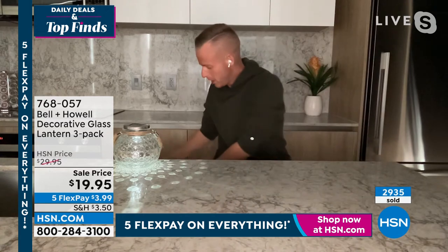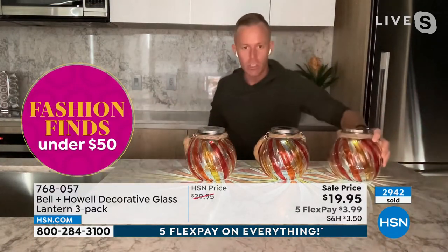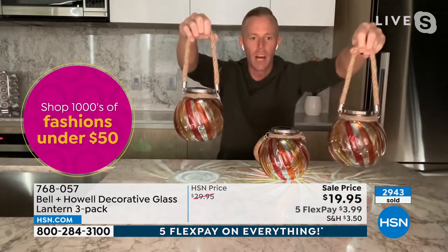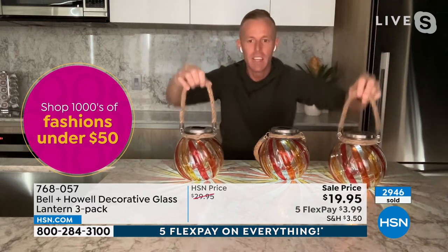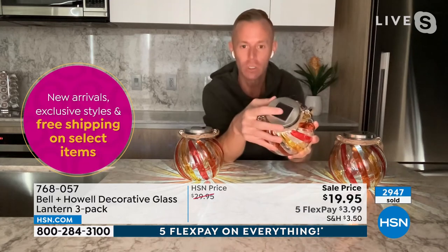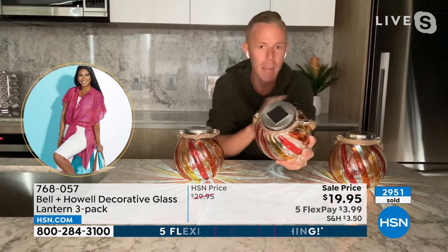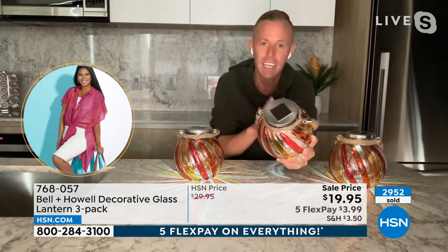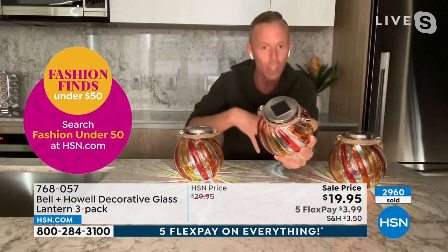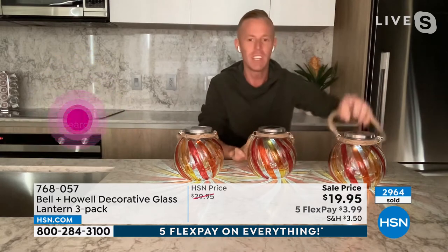Okay, let me pull these down. I'm going to pull up the red multi because I know, Valerie, you said these were limited, but you're going to get three of the same. So I want to show you what all three look like together. And look what happens when I pull up this swirl design. I didn't accommodate for those lower graphics. I apologize. You're going to get the solar panel on the top. The solar panel soaks up the sun during the day. You don't have to buy any batteries or recharge these or anything. They automatically come on when the sun goes down, and then they automatically turn off when the sun comes up. So they auto-regulate themselves. You don't have to do anything.